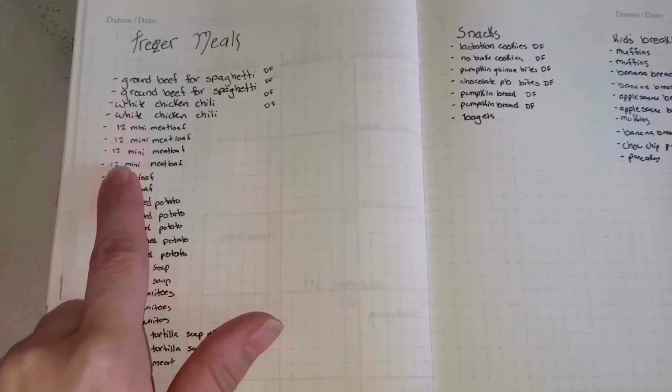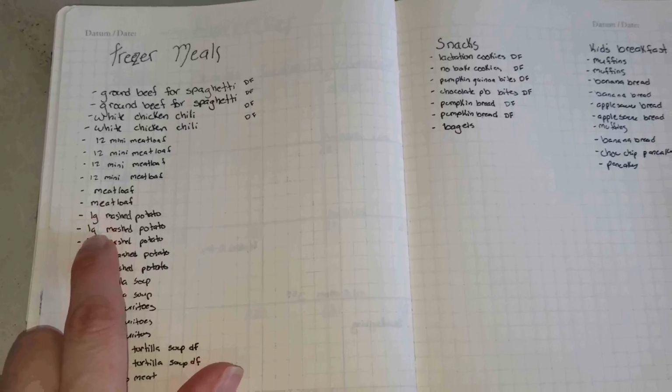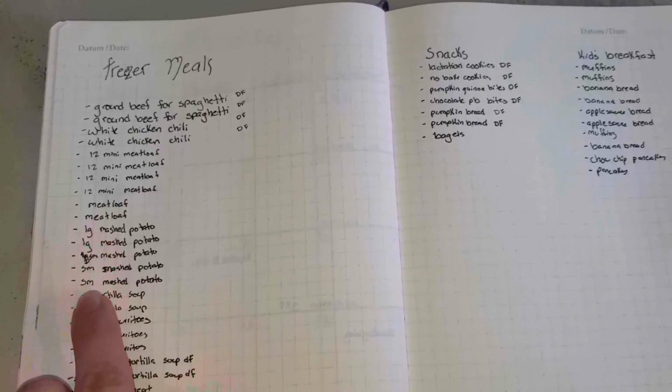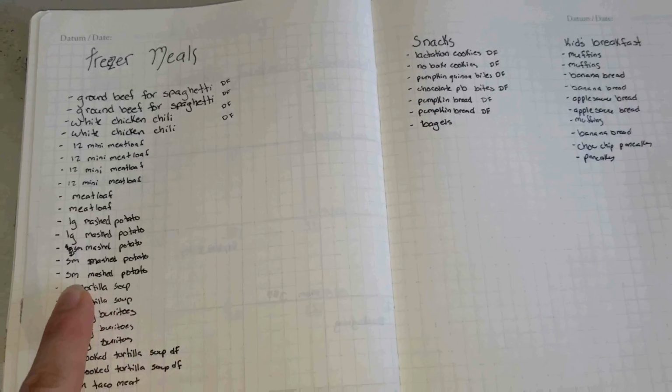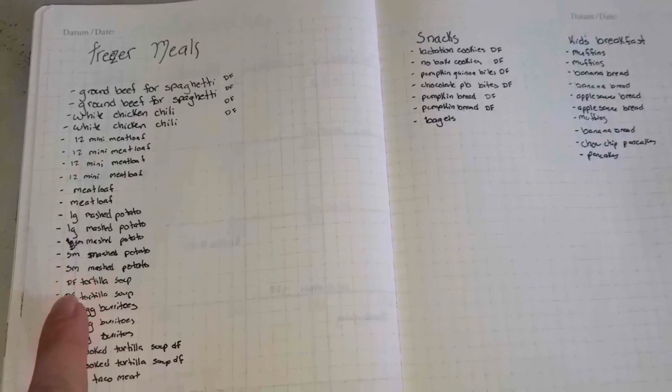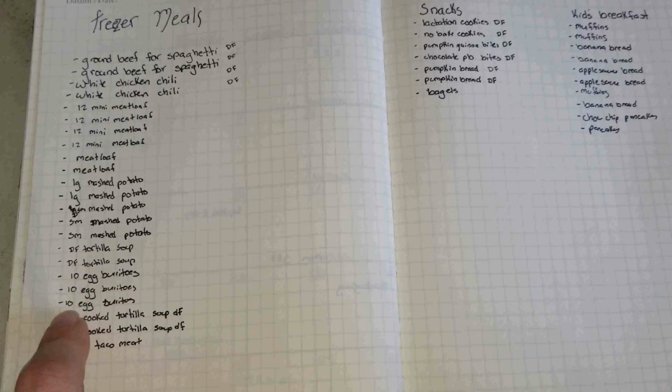Now these are not dairy free. This was more for my husband and kids. And then I made 2 regular meatloafs, and then I made some large and small mashed potatoes to go with that. And then I figure you throw in a bag of frozen veggies and there's a whole meal for my family. 2 dairy-free tortilla soups, 3 different bags of egg burritos.